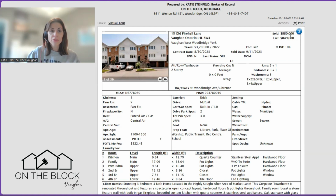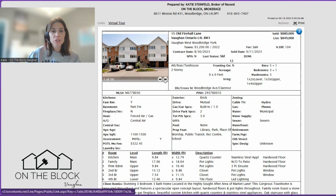880,000. It also had an offer date under 1,500 square feet. This is a POTL. What does that mean? That is a parcel of tied land. And this is essentially a freehold property that does have part of its land tied to a common element. So usually whether it's the driveway or the laneways, or there might be a community park.